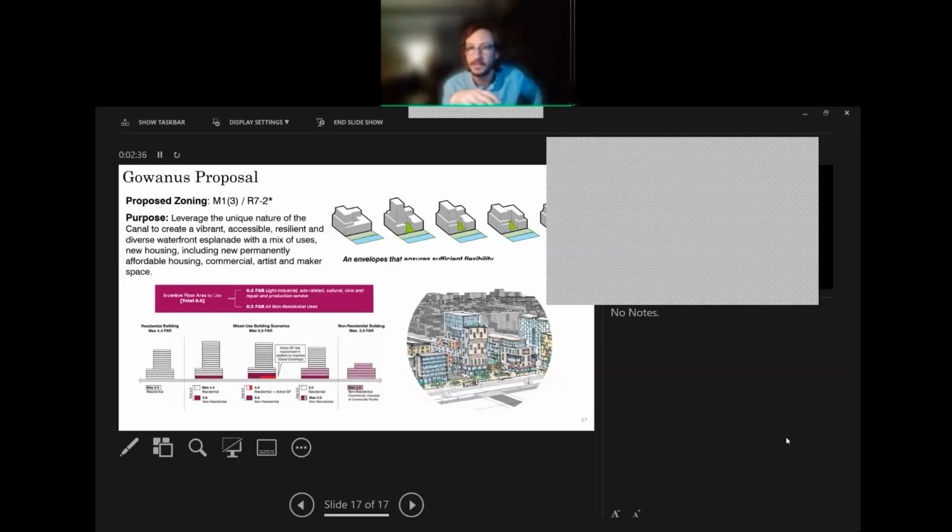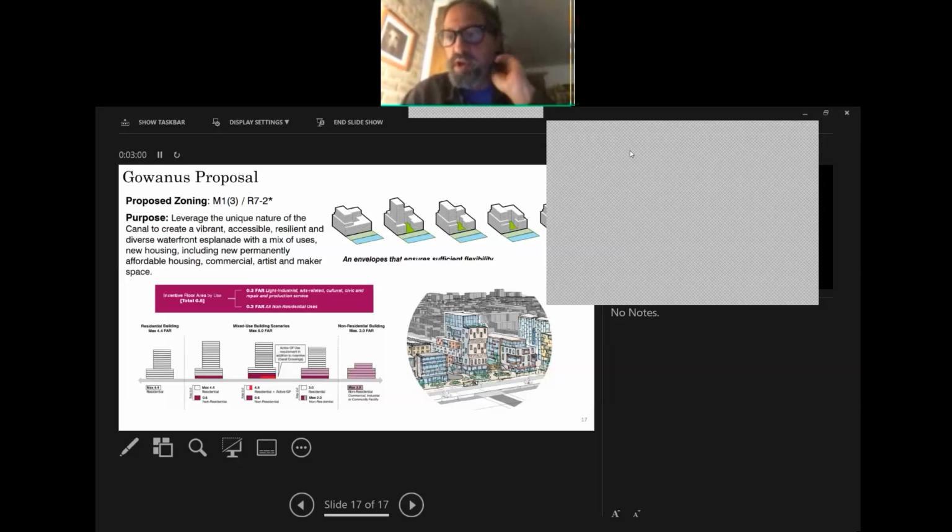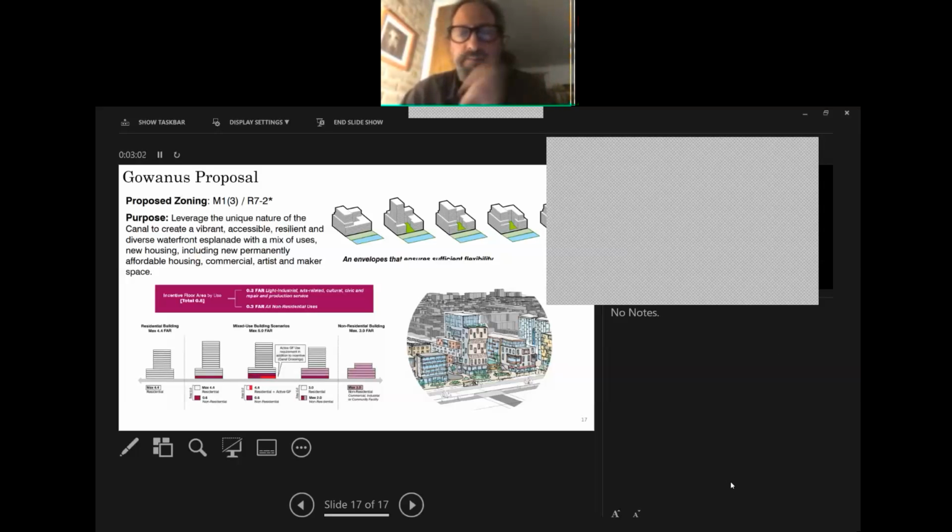I can stop here and take questions on Gowanus, and then we can talk about the hotel stuff if you'd like. Yeah, I had a question. Are there any height limits on any of the zoning designations, either just the straight M1s or the MX? And Katie Napatarsky in the comment is asking, whose proposal is the Gowanus proposal and who created it?